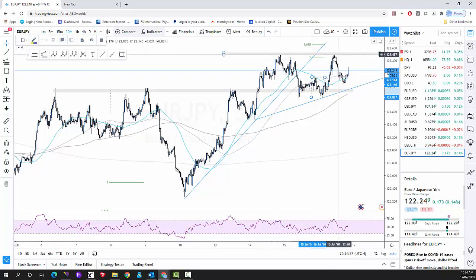We're forming now a double top again. Okay, so we'll see what happens if we break this trend line in here and these lows.